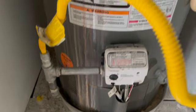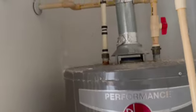Water heater. It has streaks on it as if it's leaking. I'm not sure. They may want to check it out when they're doing a turn. It also has stains on the ceiling in the laundry room. I believe the master bedroom is above this, so it may be a leak either with the toilet or somewhere. And so they want to check that out as well.